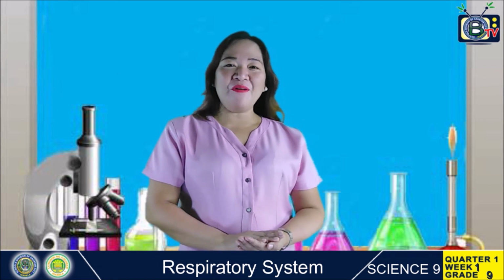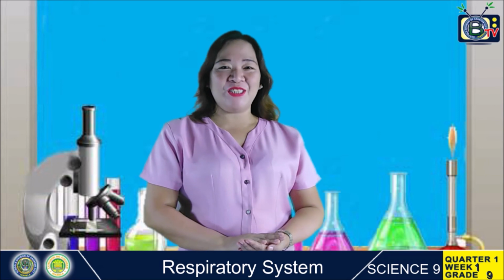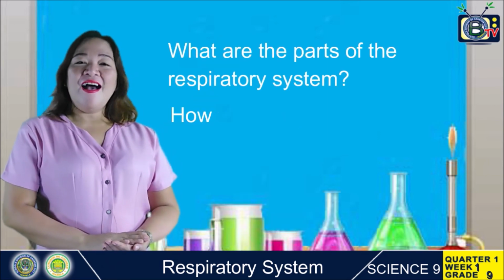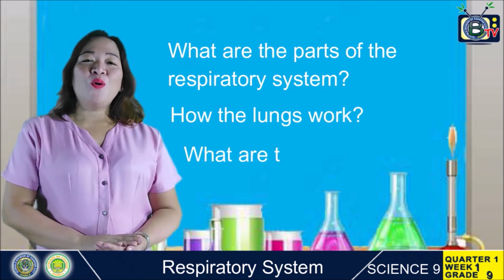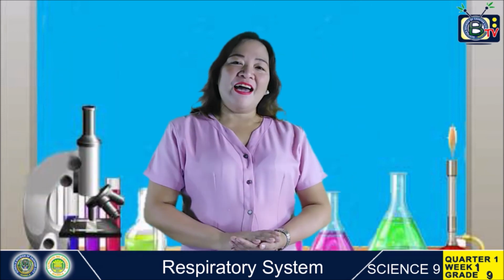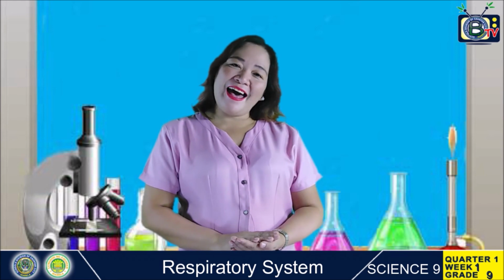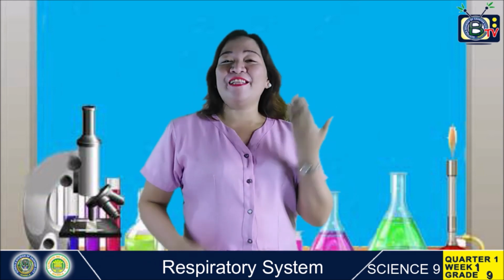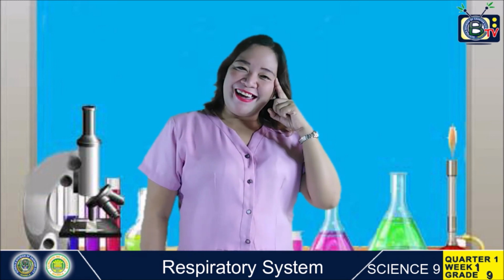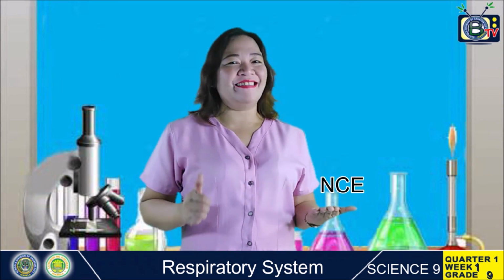Let's have the rundown of all the points to be remembered during the discussion. What are the parts of the respiratory system? How do the lungs work? What are the 4 stages or distinct processes? I hope that you learned something new today and always have a mindset that learning science is fun.